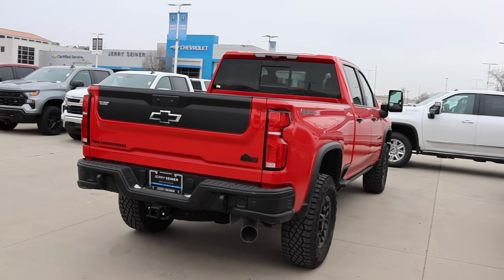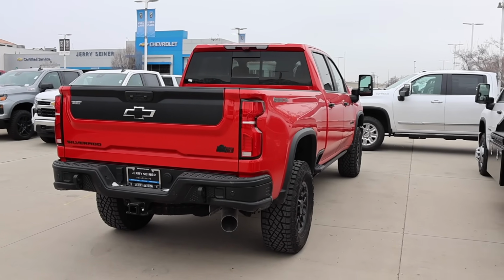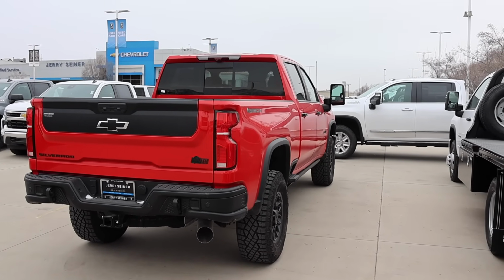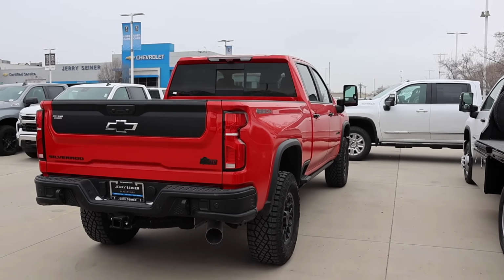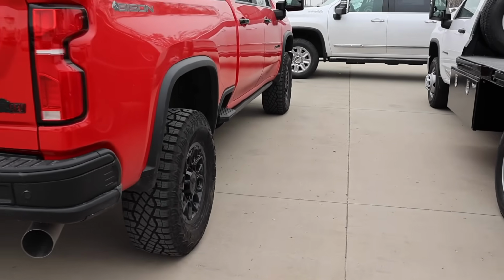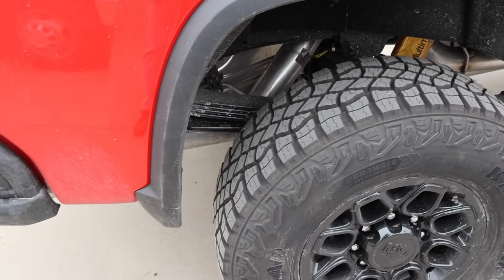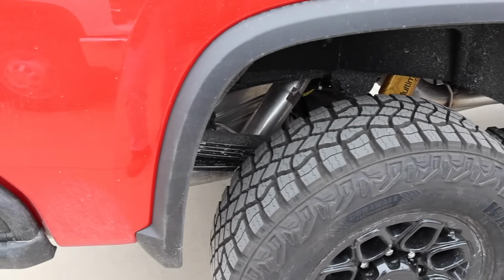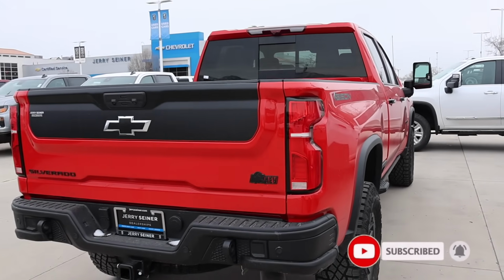Hopefully in the future, GM may offer this package in a 1-ton, but I don't see that happening because, you know, this truck is purposely built for going off-road, and obviously the reason why it doesn't have overloads, or you can't get the max trailering package with it, is because those overloads are going to affect the off-road performance. So it makes sense why it's only for a 3/4 ton.